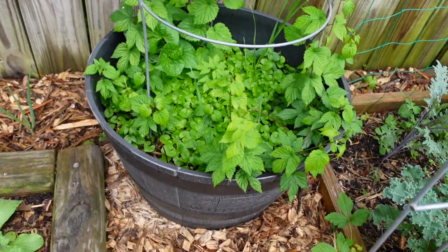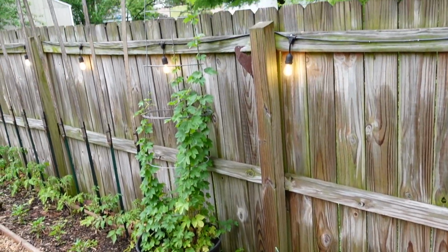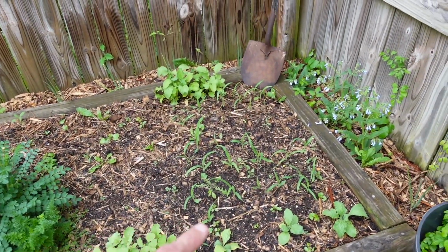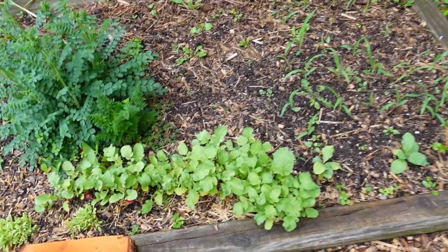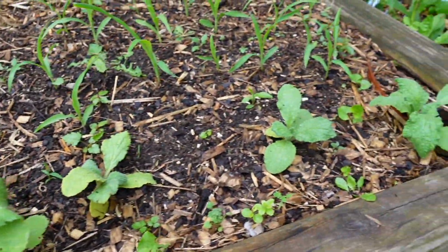This is the Cascade hops. Doing pretty well. We have another hops over in this corner doing really well. Give you a closer look in a second. So this is kind of a random bed. This is all glass gem corn coming up. This is some random radishes and some borage.